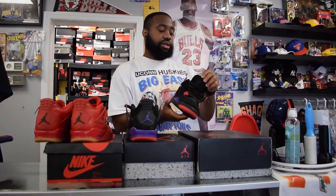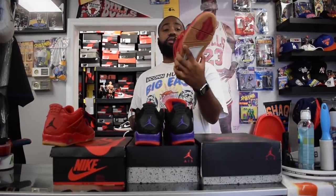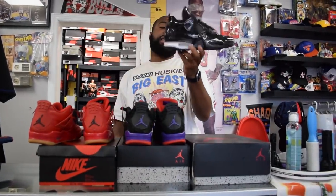First off here, we have some Raptor 4s. This is not the Drake signature one. This is the first one. I forgot the name of these when I was looking. Surprisingly, they do go for some bread, even used. And to be honest, just a little clean up right there and they'll be good to go. Another pair of 11 labs. We have the red pair that I think A got from the flea market, if I'm not mistaken. And now we have the black pair.